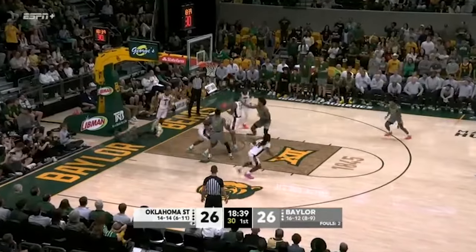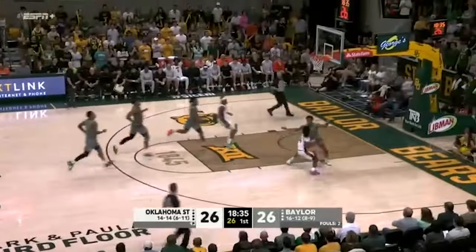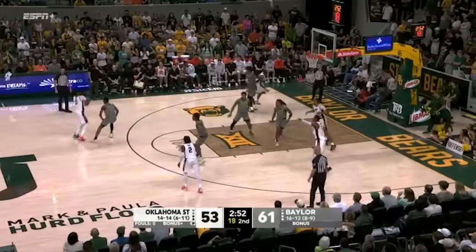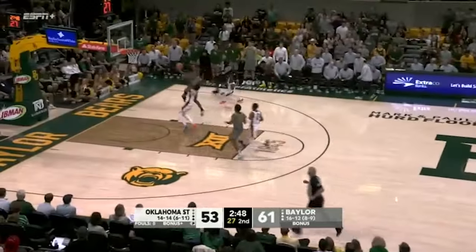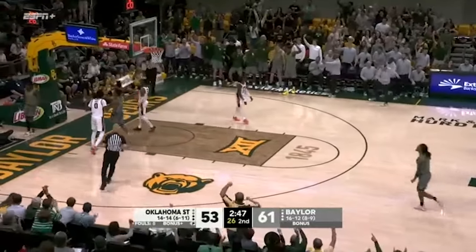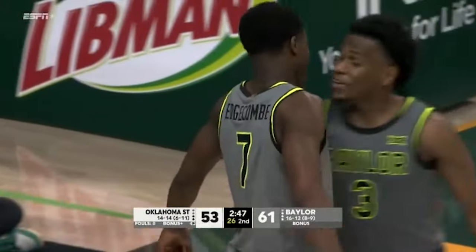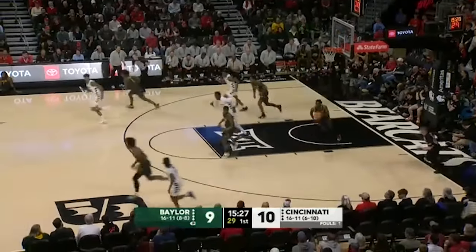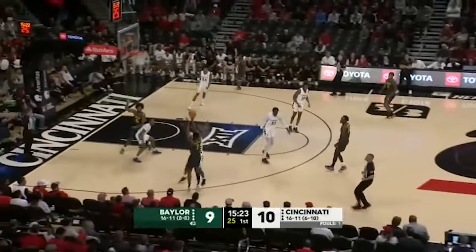Edgecombe flies in with a great effort. But here's Keller. Polk's got to run. This is a rebound. 2 chances for Usman. Oh, Edgecombe takes it away. He's still a factor. And 1. It took him long enough, but VJ Edgecombe. This is his 5th consecutive start. And to your point, he scored 15 or more in 3 of the last 4.